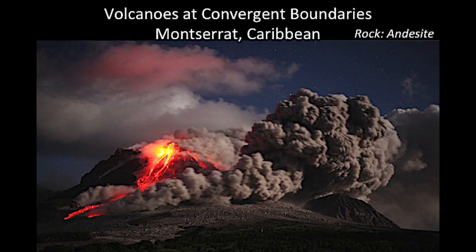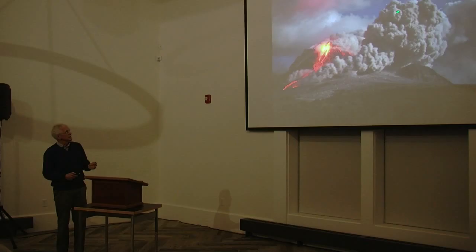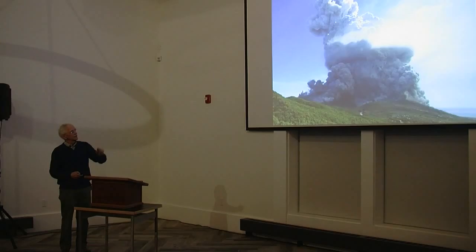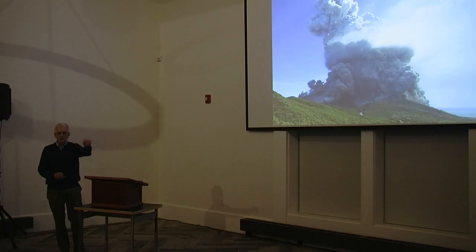Another island that's active still, in the Caribbean, Montserrat, producing rock andesite, has lava flows here, as well as ash coming out. Again, convergent boundary, high silica. And here's the ash flow coming down the hillside. These are the dangerous parts of volcanoes.